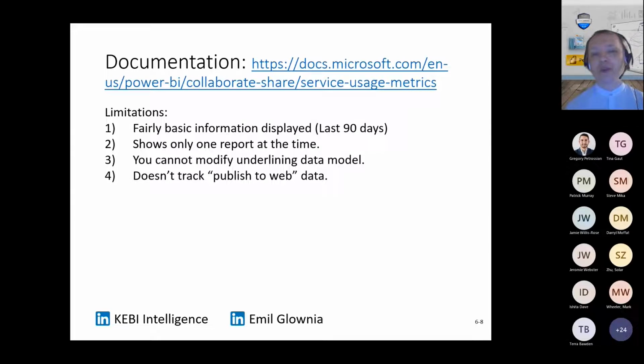Now, I have used published to web data previously on my website, and I couldn't see the statistics. But moving forward, in the next few weeks, I'm going to introduce login on my website, LinkedIn login, and also embed the reports there, not through publish to web, but through embed. I'm not sure if I will get the data through embedding, but I'll try it out and update the content of these slides to let you know if that works for embedding or not.